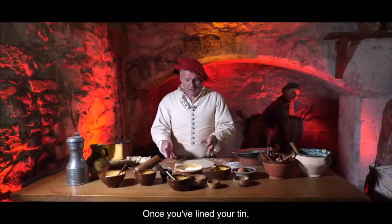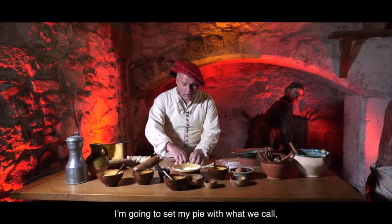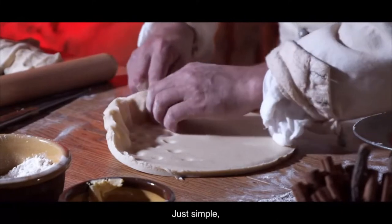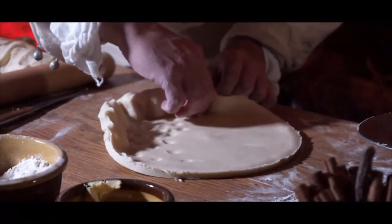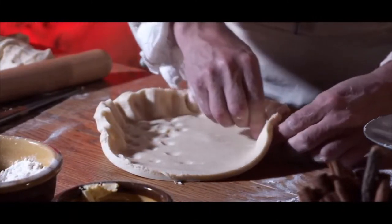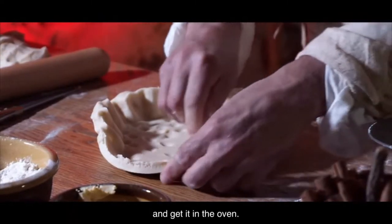Once you've lined your tin, you'll put your ingredients in. I'm going to set my pie with what we call crimping. Just simply pinching the pastry up, two fingers over one. Then we'll put our filling in and get it in the oven.